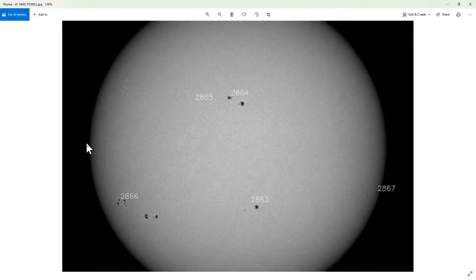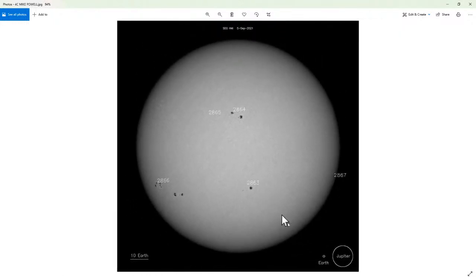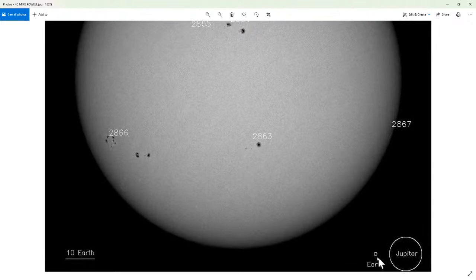109 Earths would line up across the face of the sun this way. I think if you zoom right out, it shows the Earth and Jupiter at the bottom of that photograph in comparison. There you go, for right size. So there's Earth right there. That's fantastic. They're the size of the Earth. Imagine.